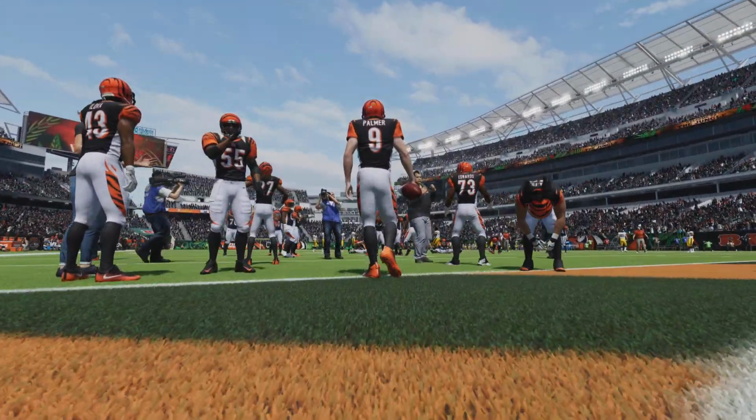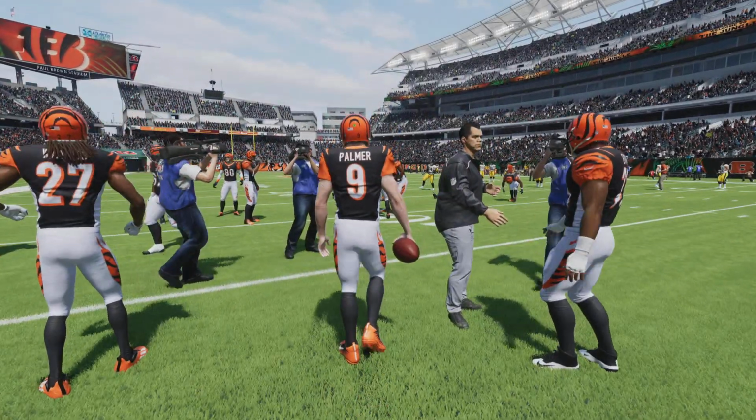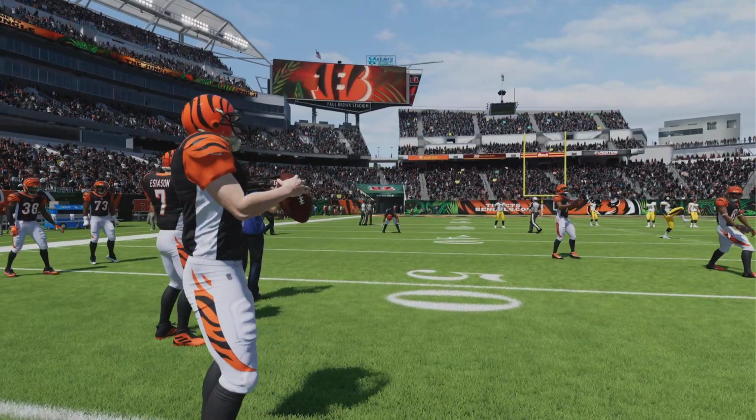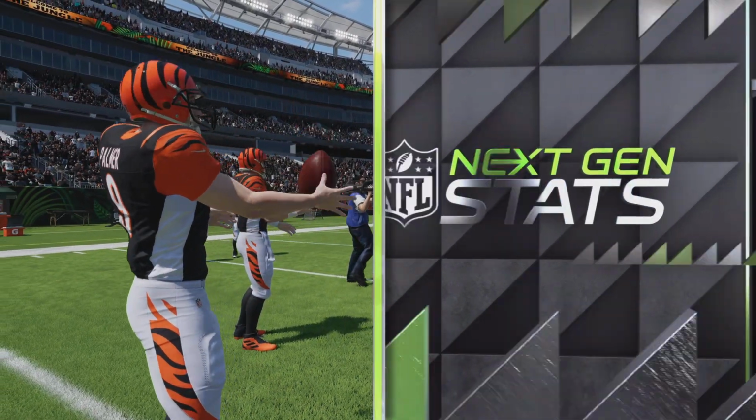It's the NFL on EA Sports, where division rivals will clash in the AFC North. It's the Steelers and the Bengals, and it comes your way next.